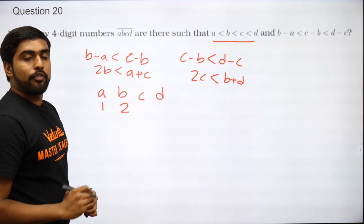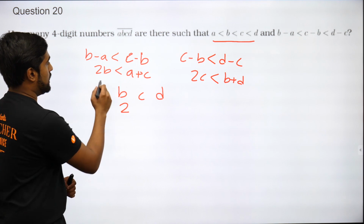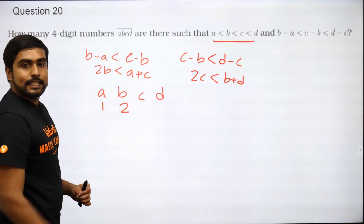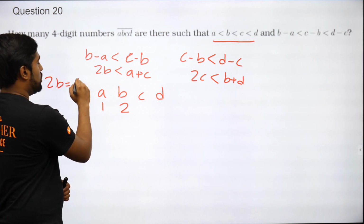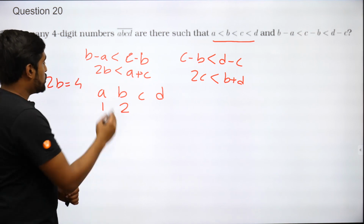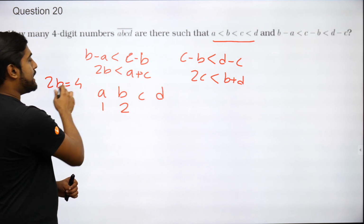Okay, now here comes the first condition. What's the first condition telling you? That 2B should be less than A plus C. So what is the value of 2B over here? 2B is equal to 4. Okay guys, so A plus C should be greater than 4.